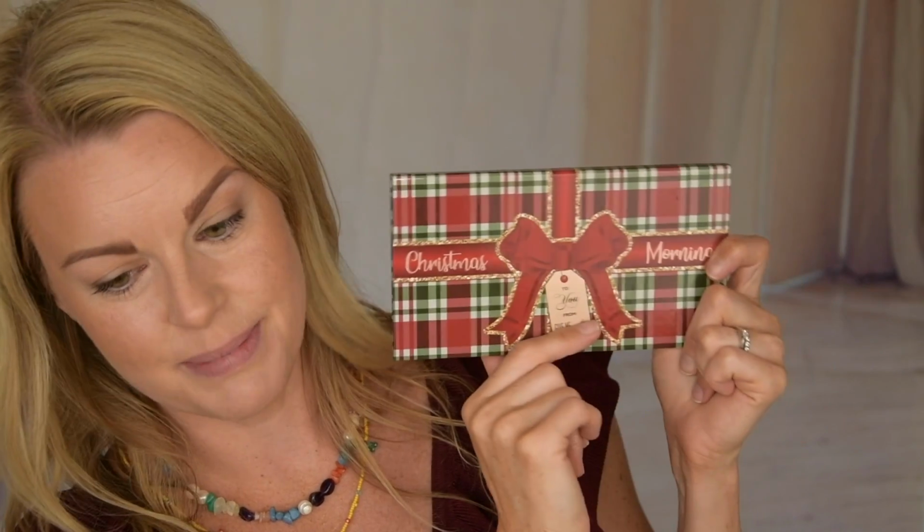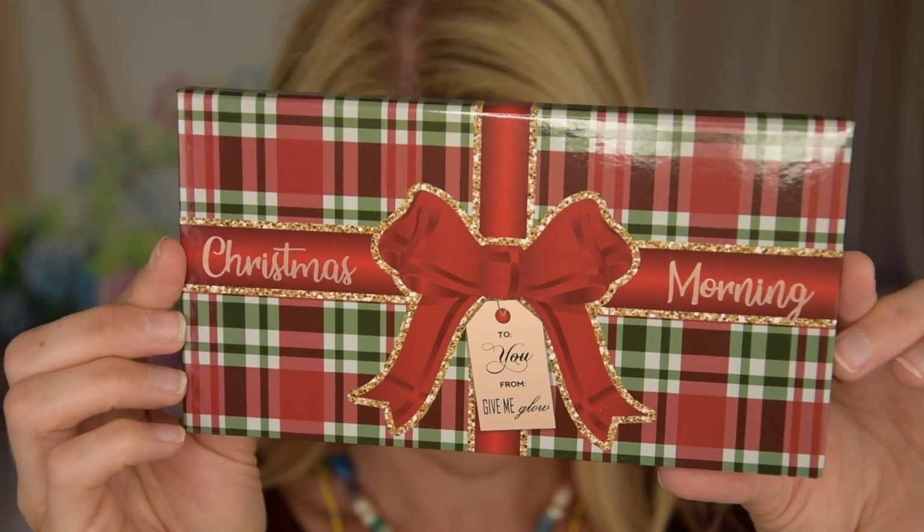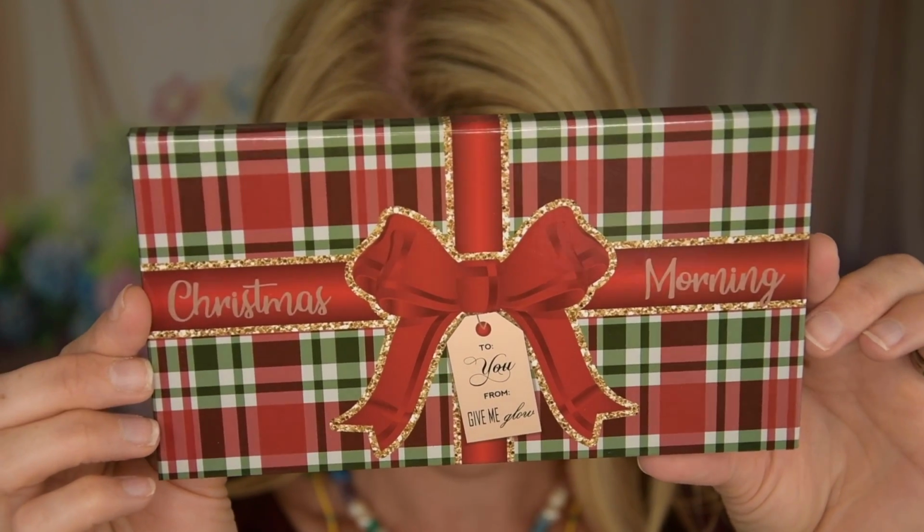And then I actually bought this one. This is the most beautiful packaging I have seen, almost. I mean, oh my god, I love Christmas, guys. I am a Christmas fanatic, if you will say so. So this is Christmas Morning. Look at this packaging. This is everything to me. And this says, "To you from Give Me Glow." It's just so beautiful, this packaging, and cute.